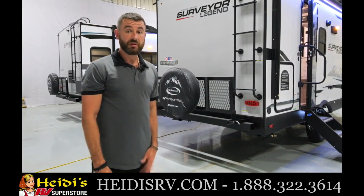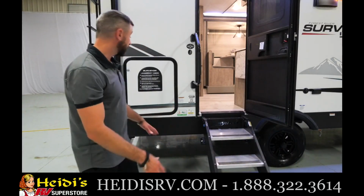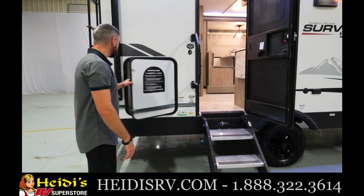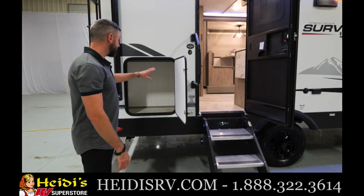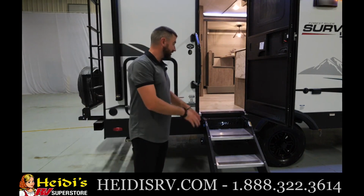Let's head to the entry door. I want to show you a couple things and then head inside. All right, before we head inside, a couple things I want to show you. You've got some additional storage in the back here. Additional storage, nice little area if you have some additional pieces of equipment you want to take with you. Again, MORryde step standard.